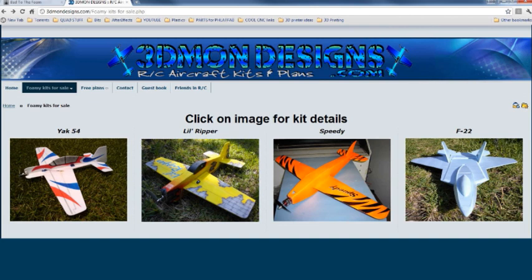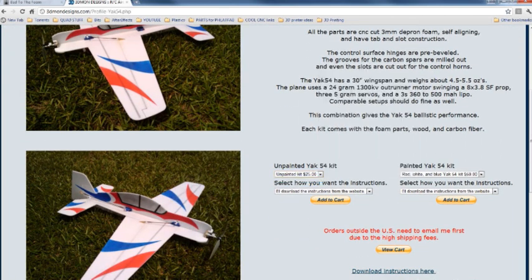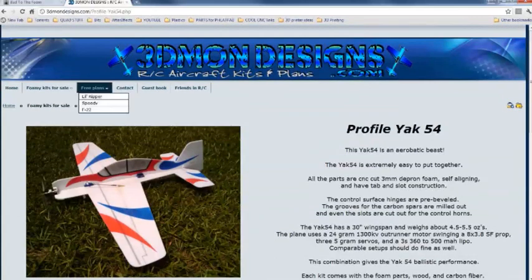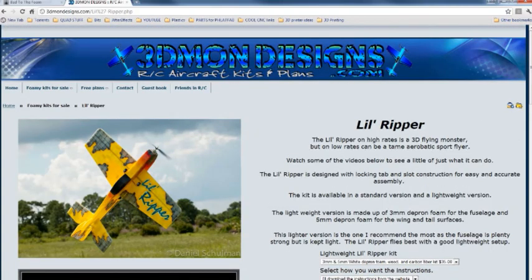Also wanted to show you 3D Mod Designs, that's 3D Mod on the platform. It's Sean. He's got some cool airplanes on his site. One of the cool things I noticed is that the Yak 54 kit is available painted or unpainted now. Good job, Sean. If you click on his page, you can pick the unpainted kit and download the instructions. He's got videos for each one. It's really well laid out, and he's really making a good go at it. I appreciate him putting this up. If you get a chance, check out 3dmoddesigns.com and support Sean with his kits. They're very cool.